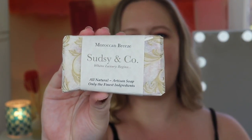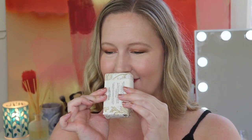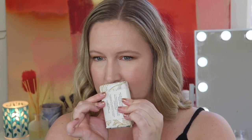So how about we start with the soap that's just closest to me. So this first soap is Moroccan Breeze. So this is what their packaging looks like. I think it's super cute. If you ever feel like you have a surplus of soaps or if you want to share, these are such cute wrapped soaps that they make a great gift. But okay, let's take a sniff. Oh, this smells good. Man, it smells really good.